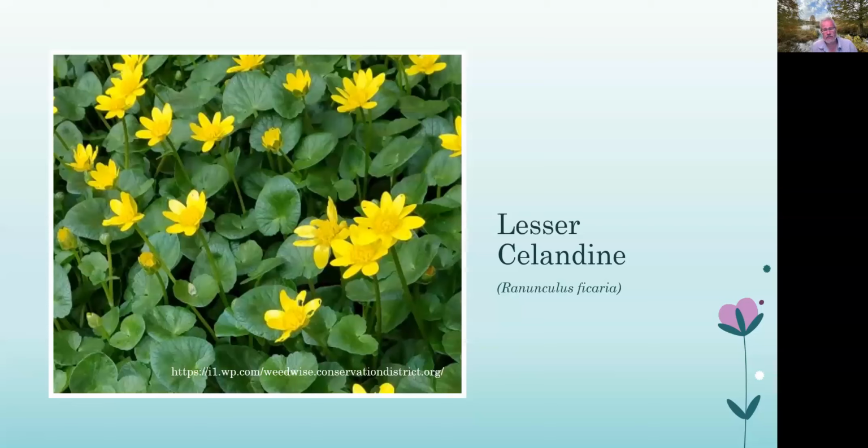So this one is a real problem, and it will show up in flower beds. It can show up in unusual places. I actually have a high school friend that I need to make a call to because he's got a little patch in his front bed, and I don't know if he planted it there or it just showed up, but I'm going to encourage him to pull that little cluster out and replace it with something else. So that's the lesser celandine.